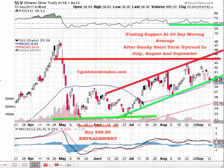In early July, we saw a breakout of the 50-day moving average, a gap higher. We saw a return here to the 50-day moving average and a closure of this gap. And now, again, we're finding another pullback to the 50-day moving average and support at the 3-month support trend line here. We've seen a very powerful up move in July, August, and September.